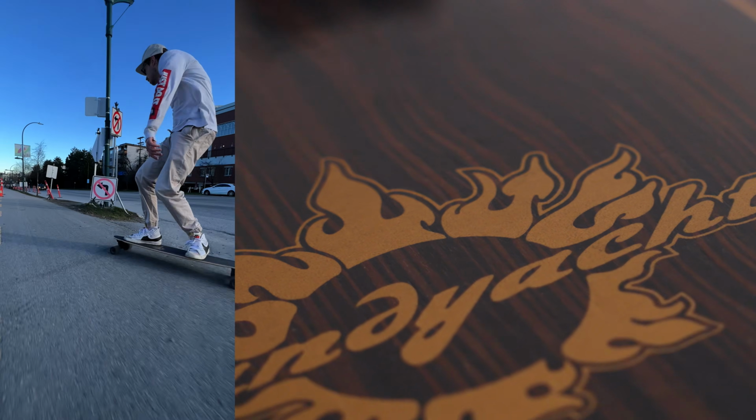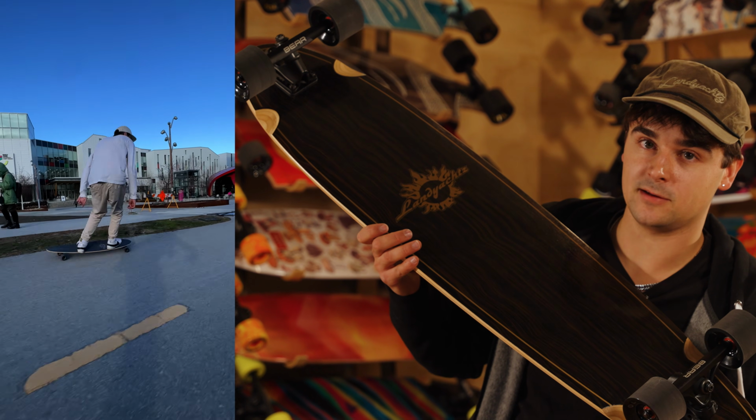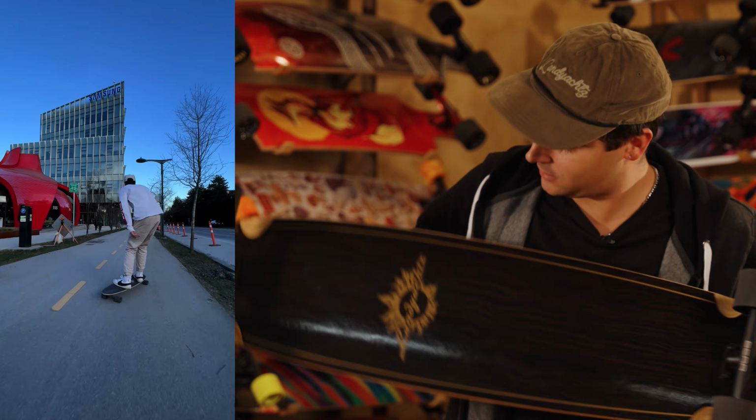This is one of my favorite Landyachtz graphics, honestly, just the classic old school sun graphic. Nostalgia. I remember being a kid coming into the store and a lot of the boards had this graphic back in the day.